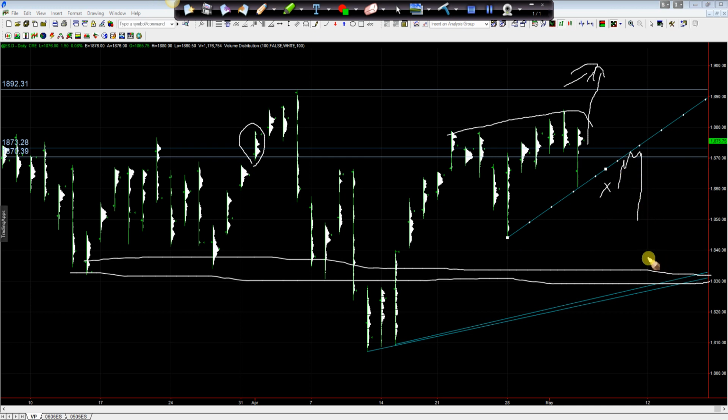I still think this 1840 area where we have an open gap sitting right here needs to get tested. We have an open gap just below that at the very minimum. Also, even if we trade below that, we have this from where we based last time when we were trading near 1810. We have another trend line that's sitting there, and that certainly could pick us up.